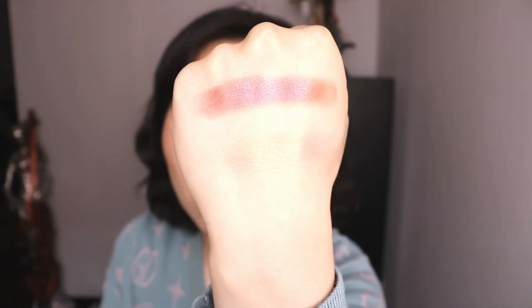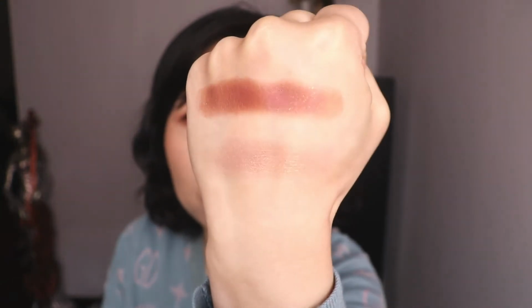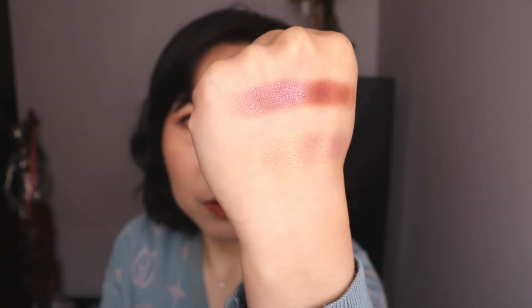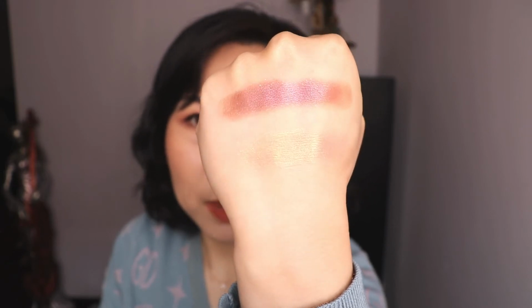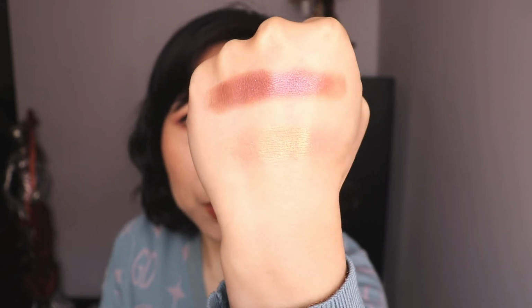Both are not matte, both are shimmer color, but it is not too shiny. So it has a very fine sheen, not glitter, but a beautiful sheen reflection. So it's not that metallic, but it's not matte. So it's a beautiful color.